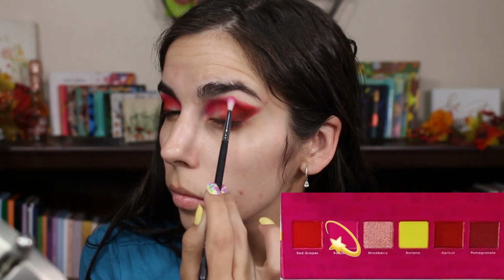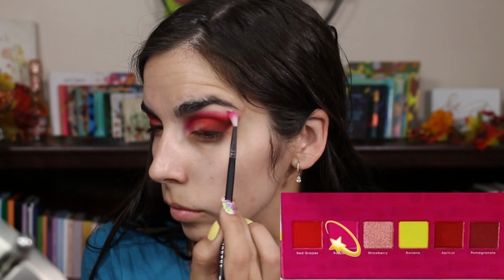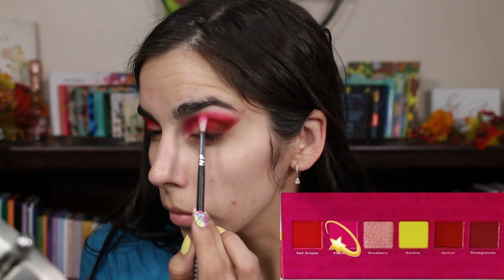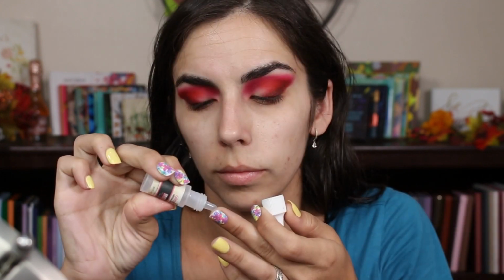The darker shade pomegranate, it gives me depth, but I wouldn't say it's the most intense and impactful of a shadow. The hot pink and the red, I feel like far outshine that pomegranate shadow in this palette, but it's still a decent shadow. It'll give you depth. It just doesn't give as much of a punch as the red and the pink does.